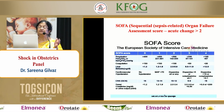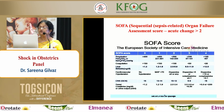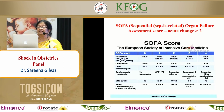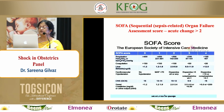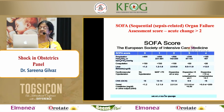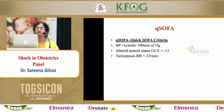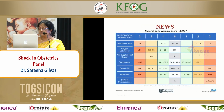And then you saw that this is a very important ratio, the PaO2 by the FiO2. If it is more than 400, it is good. Look at the last scoring, if it is less than 100, it goes up to 4. That looks like an ARDS, when you have such a bad PF picture. Coagulation: look at the platelets, less than 20,000. The last column says the liver bilirubin more than 12, the cardiovascular hypotension with dopamine and norepinephrine, etc. The CNS, you find the GCS score has gone to less than 6, and the creatinine more than 5. So this was the full SOFA scoring. SOFA is not a diagnostic tool for picking up sepsis. It's a mortality score. It tells you how bad your sepsis is.